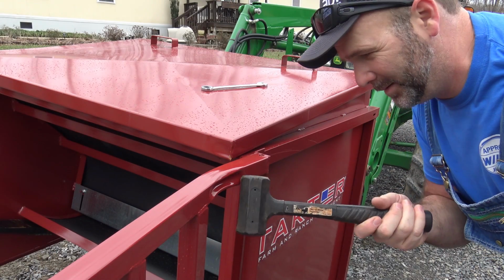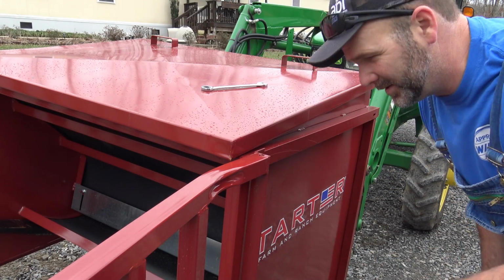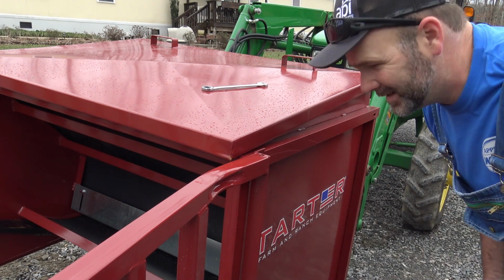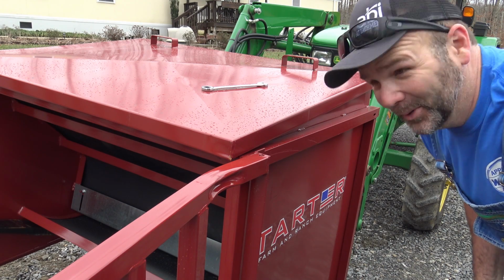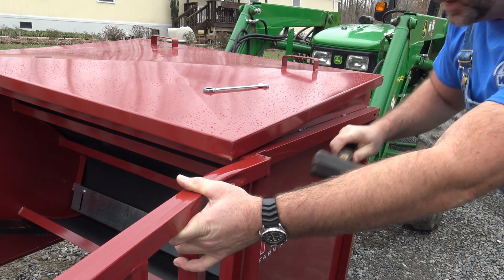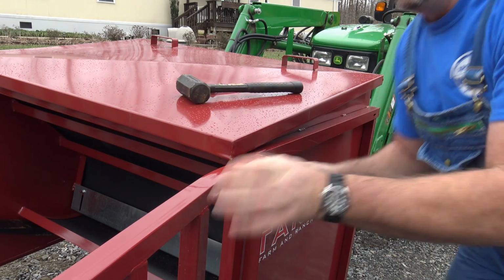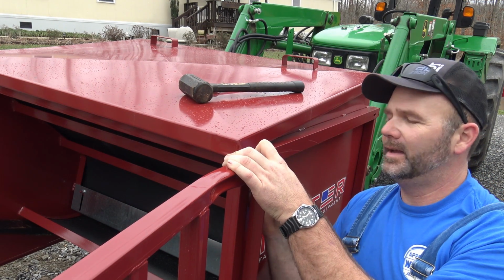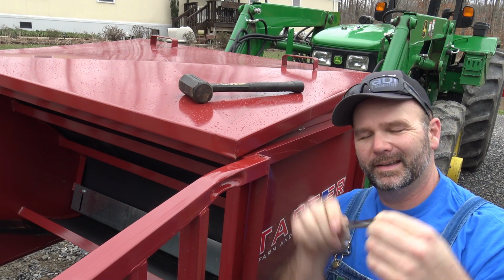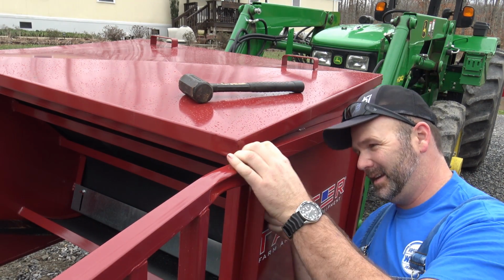I brought my dead blow hammer down here. This has to kind of be centered up a little bit, and then there's a nut and bolt that has to set in here, and then we can put it all together. So I'm gonna tap on it a little bit. There we go. So this is all powder coated. That's why I'm using the rubber hammer or dead blow hammer to do this. And we've got a ratcheting wrench to tighten it up.